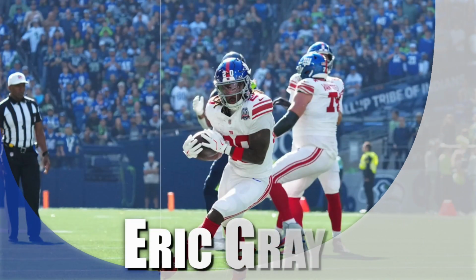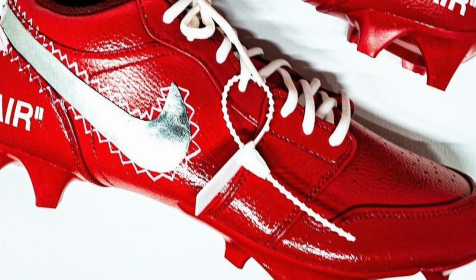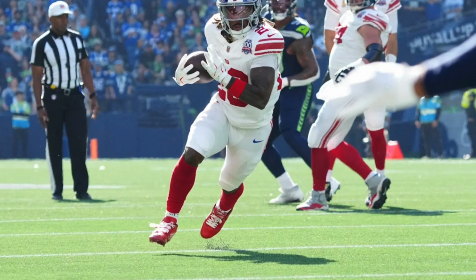And last but certainly not least, we have a guy from my favorite team, Eric Gray of the New York Giants. Gray was in a pair of red Jordan 1 lows inspired by the Off-Whites. These were super clean, but the swoosh started to fall off towards the end of the game. But regardless, a great looking pair of football cleats and a great way to end off today's video.